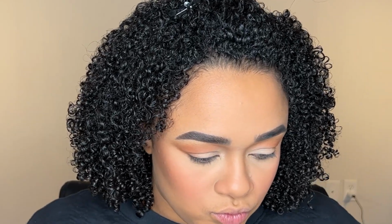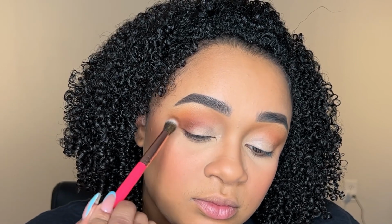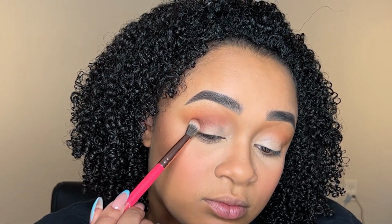Okay, so now that I've got the transition colors, I'm going in with the darkest color from the Ace Beauty bronzer palette. And I'm just going to place that in the outer corner of my eye, kind of in the outer V area, and blend it up into the crease.